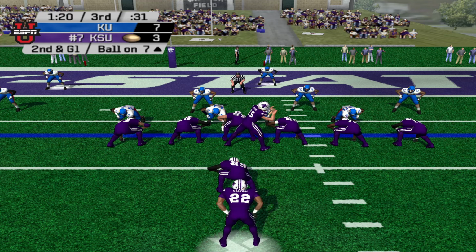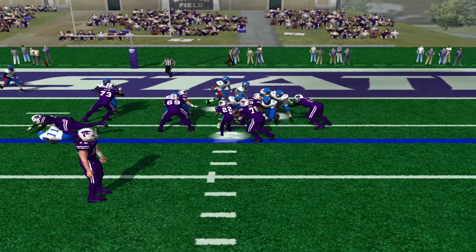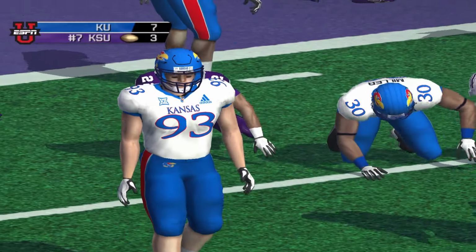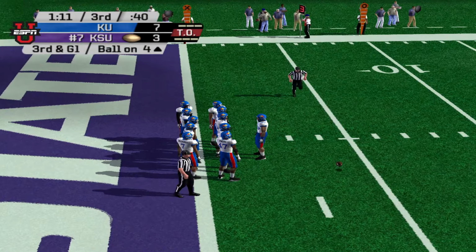They line up in an I. Vaughn on the inside handoff. He tries to spin. Tackle. 3-yard gain by the running back. 3-yard gain on the play.